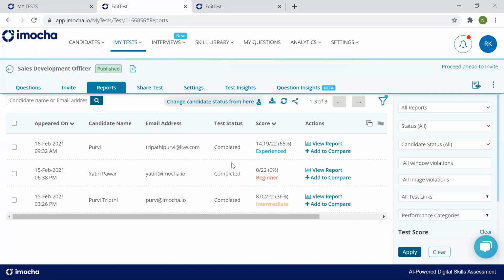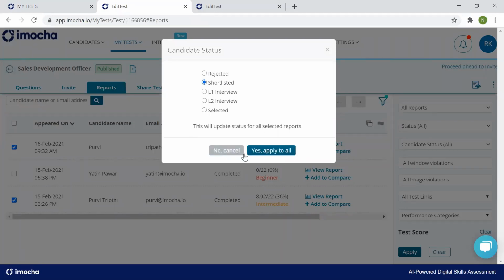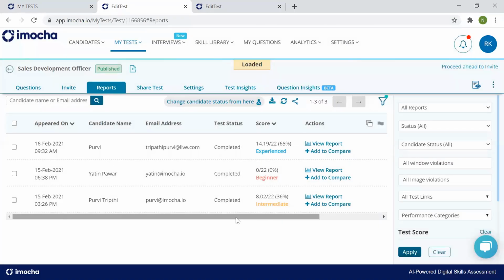So let's say I see the reports and I see, okay, these are the two candidates that I want to shortlist for the next round of interviews. So I can select the two candidates in one go. I can click on change candidate status from over here, and I can select the candidate status. So let's say I say shortlisted. I say apply to all. Yeah, and this is done.